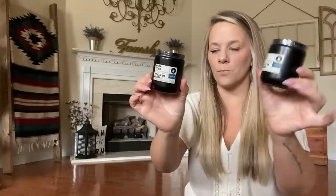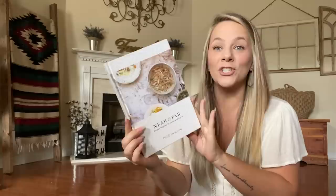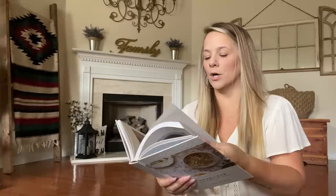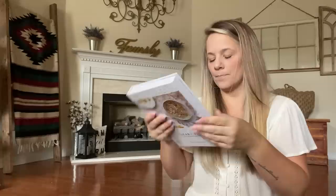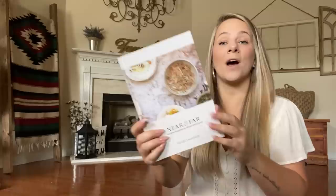And what? Oh, books. Your girl got books. I grabbed this gorgeous book. Look at this and look how thick it is. She is thick and she is a beauty. It says Near and Far, Recipes Inspired by Home and Travel, Heidi Swanson. Look at this. I mean, this is a stunning book. It's just gorgeous on the inside. Let me find something really pretty. I mean, it's huge. There's no telling what this originally went for. It's behind the sticker. I'm sure this was pretty expensive, but I do not know right off the bat. But I picked this book up and it's so pretty.